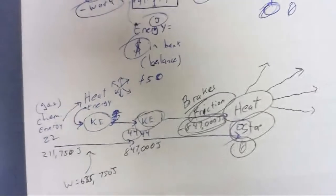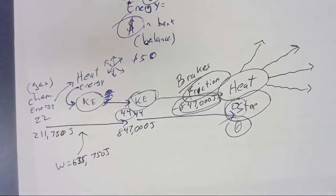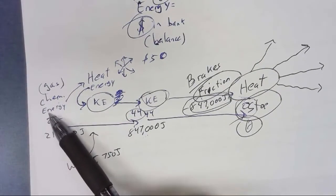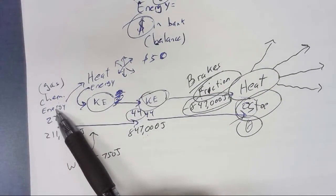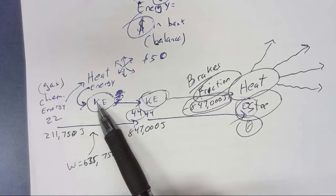So I just want you to back up and understand this full picture. This is a really important practical thing I want you to understand from this course: general energy transformations in your everyday life. When you buy gas and put it in your car, your money purchases chemical energy that goes to your engine and creates heat energy, and that heat energy will be converted to kinetic energy.